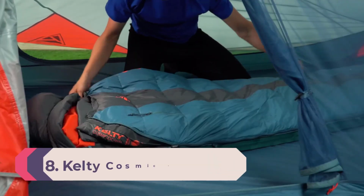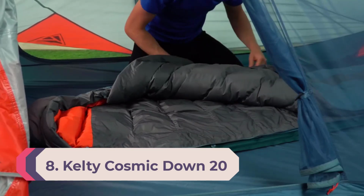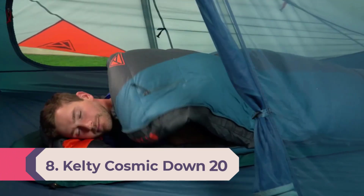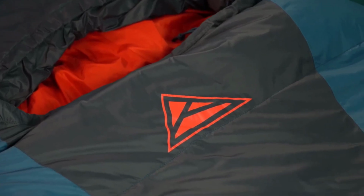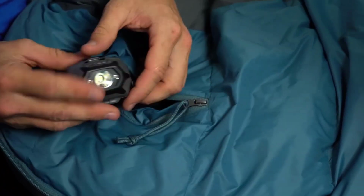Number 8. Kelty Cosmic Down 20. For new backpackers and those on a budget, Kelty makes inexpensive gear that may pleasantly surprise you with its quality. The Cosmic Down 20 is one of the cheaper down sleeping bags on the market, certainly from a major manufacturer, but the comfort rating of 31 degrees Fahrenheit should keep you cozy in most 3-season conditions.